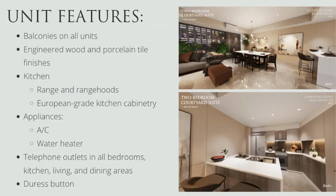But whichever unit you decide to get, you will surely be able to enjoy these great features. Each unit comes with a balcony, engineered wood and porcelain tile finishes for the flooring, several kitchen appliances and bathroom fixtures, and a duress button in the master's bedroom.